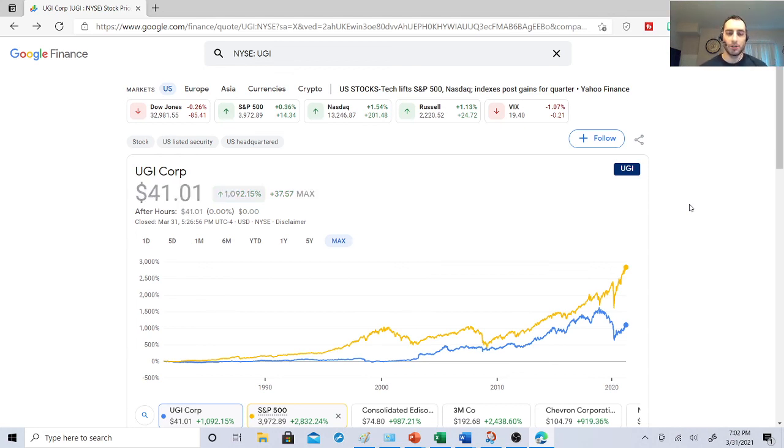It took a huge nosedive when the pandemic hit. Look at this. In April, it was $26. It's slowly creeping up. It is not doing too hot against the S&P, but its dividend history and its rich dividend history are what are very attractive with UGI Corporation. So we're going to jump to its dividend history.